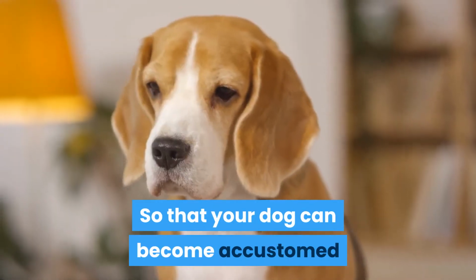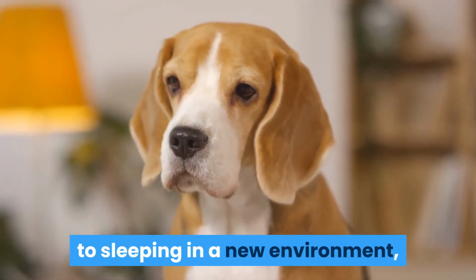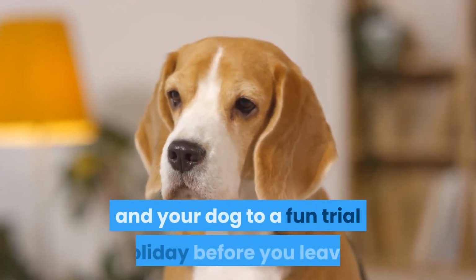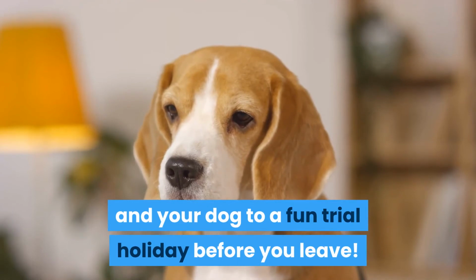So that your dog can become accustomed to sleeping in a new environment, set up something similar at home and treat yourself and your dog to a fun trial holiday before you leave.